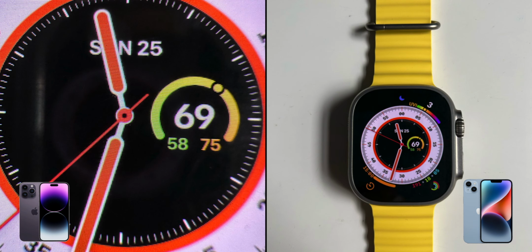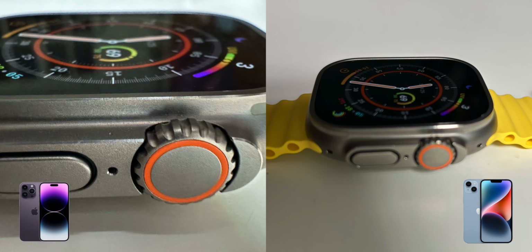Here we have the picture of the new Apple Watch. On the right, you can see that's about as close as I could get to the Apple Watch with the baseline 14, but on the left side, I could get really up close with it. And apparently it was 69 degrees that day. Nice. Here's a side shot from the Apple Watch as well. Again, on the Pro, you can see how close we can get to the digital crown and the new crown guards.